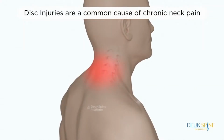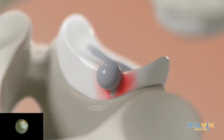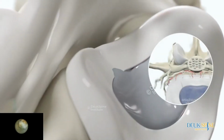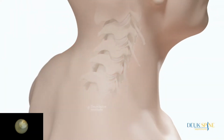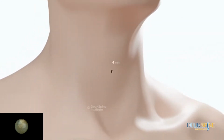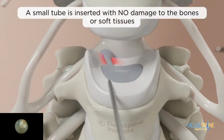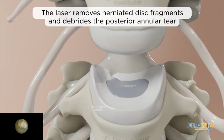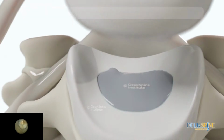Disc injury is a common cause of chronic neck pain. The inflamed annular tear causes neck pain. A 4mm skin incision is made. A small tube is inserted with no damage to the bones or soft tissues. The laser removes herniated disc fragments and debrides the posterior annular tear. The annular tear heals on its own after the procedure, which can take up to 12 months.